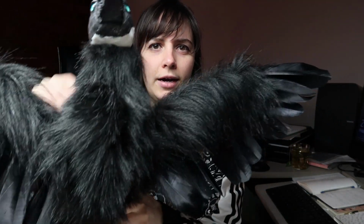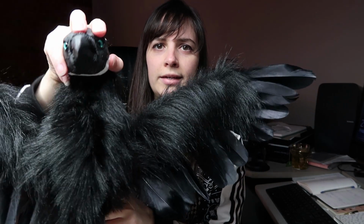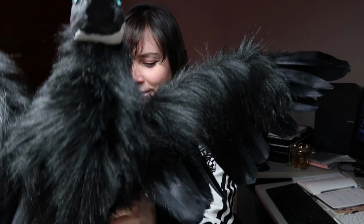So I'll show you the first one that I got done. Well, it's not done. I still have a little bit to do, but we've got the black raven here with the blue eyes. Here in Australia, you get crows here, and it's pretty common for them to have blue eyes, so that's where I got the idea from.